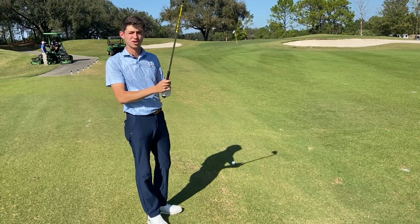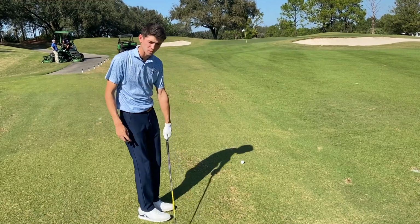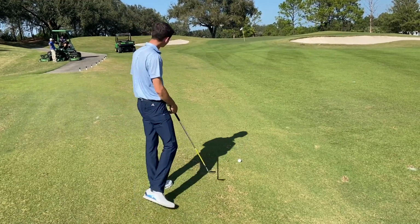All right, guys, so we got about 50 yards left. Looks like it's going to release away a little bit. The pin's up front. I'm just going to try and land something a couple paces on and leave myself a putt at the 4.